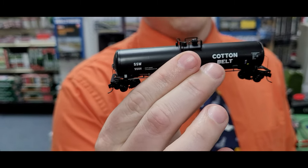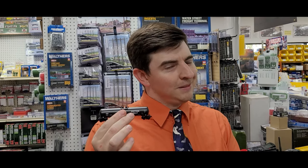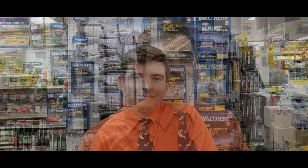Or if you're lucky, you might find that guy that's giving out full-size tank cars instead of candy bars this year. It could happen. Engineer Hall? Maybe. Who knows?